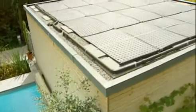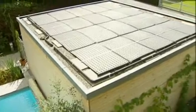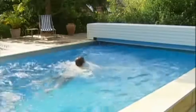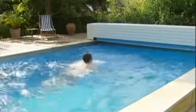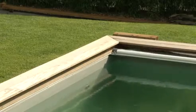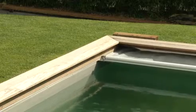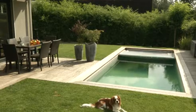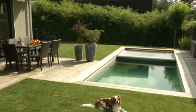Additionally, the water can be warmed by a solar system efficiently and in an environmentally friendly way. The pool can be equipped with a counter-current system, or with a pool cover, which protects it from falling leaves, or for the safety of playing children and curious animals.